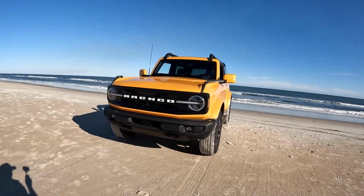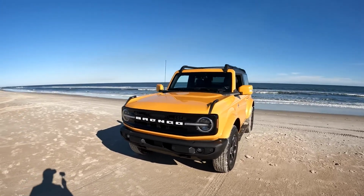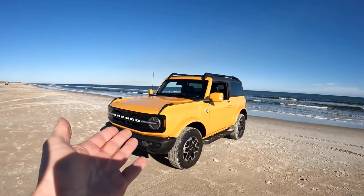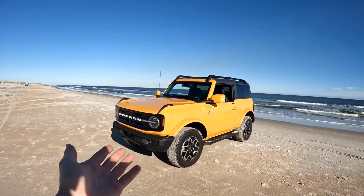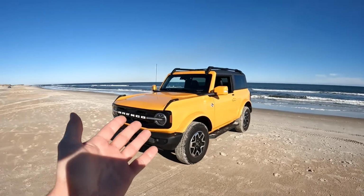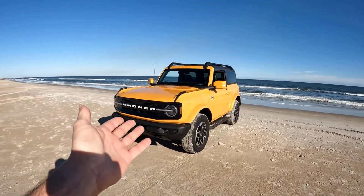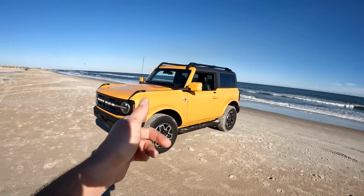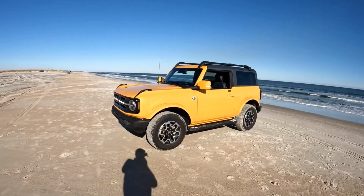And like I said, the handling, we saw that in our road test portion. It just handles exactly like you would want it to. The ride is firm but not harsh. There's not a ton of body roll, but some, which you would expect from a sort of tallish SUV. Like I said, Ford really did their homework and got that one just right.